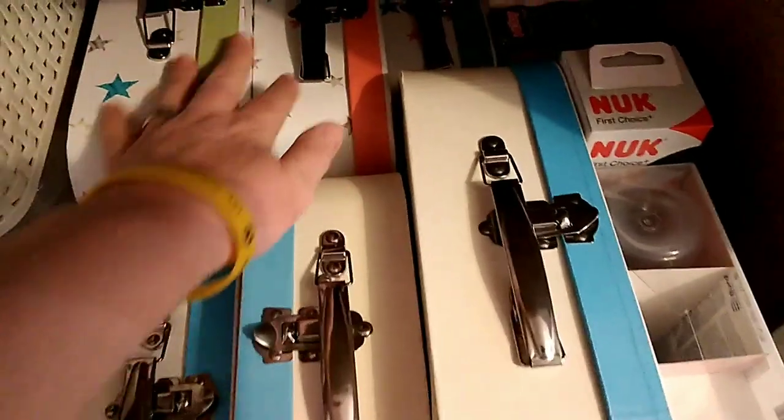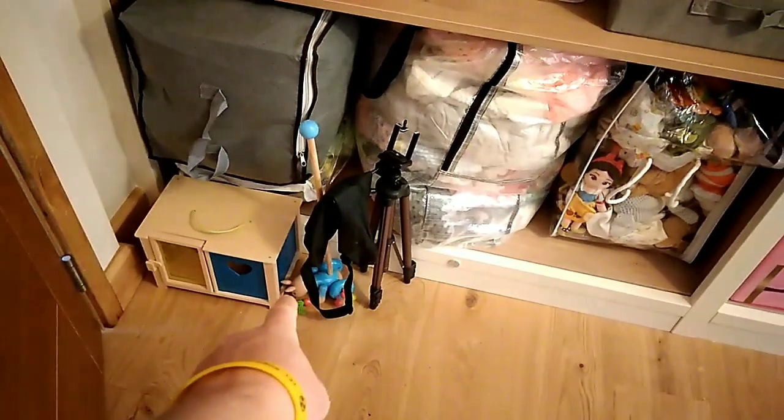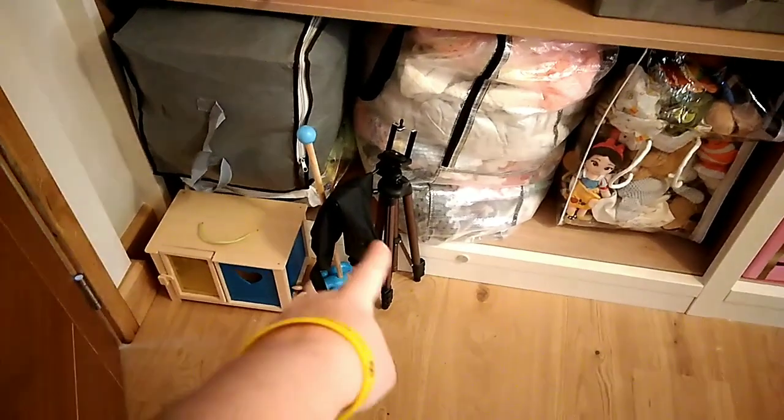And then these are dummies. So these are the girls' dummies and these are the boys' dummies. The girls are in Guess How Much I Love You suitcases, and the boys are in the Peter Rabbit suitcases, which again I've had for years and years. Right, there's John, Annie's bunny, another, I don't know, Peter Rabbit toy.